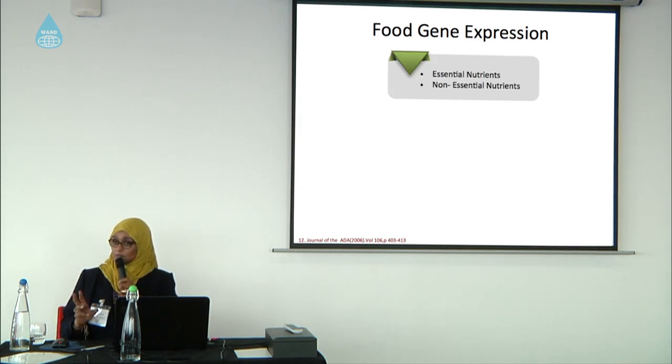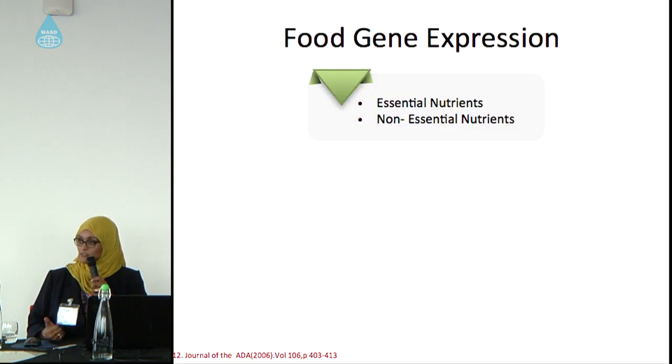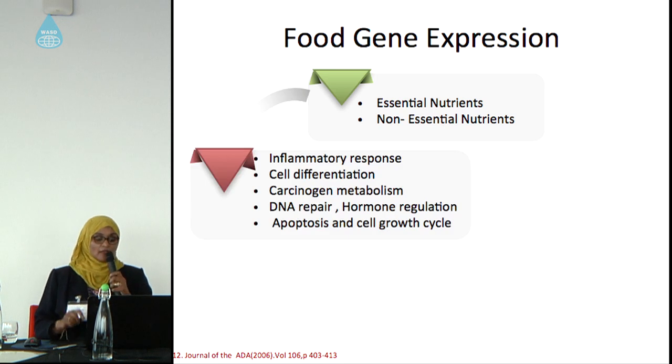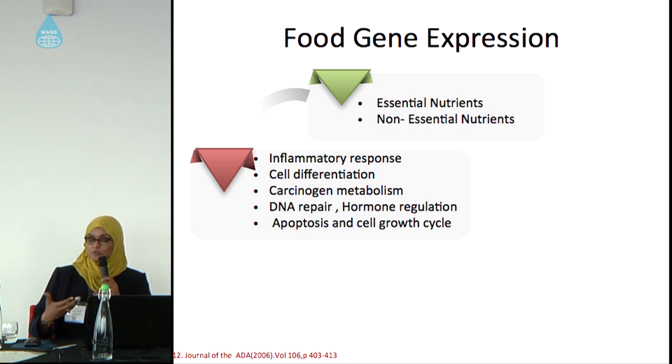We have two types of nutrients. We have essential nutrients like protein, carbohydrate, and fat, minerals, and vitamins. And also we have non-essential nutrients, which are phytochemicals. These are chemical compounds found in food. All these affect the gene and result in changes in our inflammatory response.